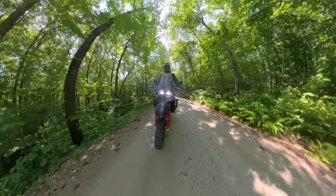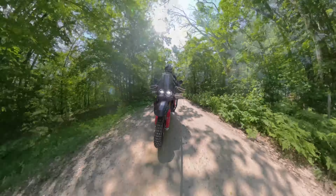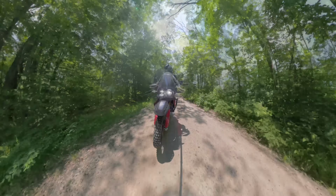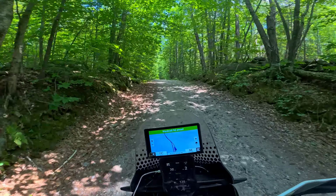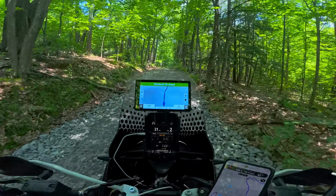The first half of Section 7 was fairly boring. It was mostly winding hard-packed dirt roads and large sections of pavement. Occasionally, there were tighter dirt tracks, which made things slightly less boring. Occasionally, you'll run into some texture on the main route, but there wasn't really anything technical or challenging.